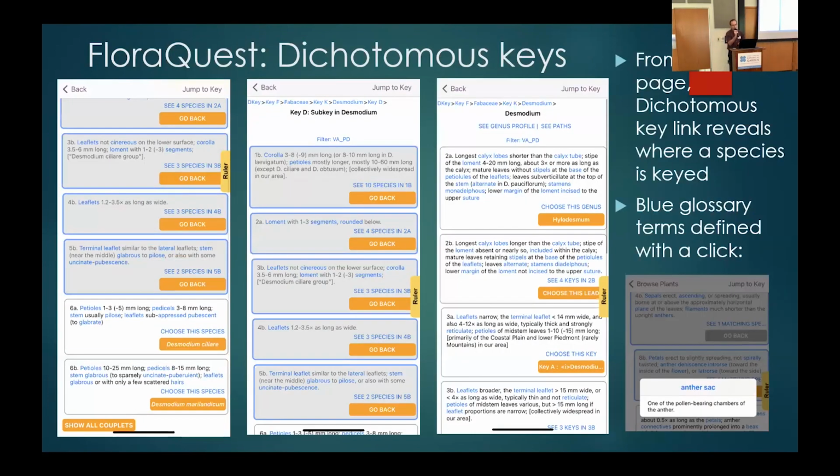On the dichotomous keys page, you will see sometimes you can link back to these from a species to see where that species is found. And when you're in them, you can navigate sort of backwards to where you came from. So if, for example, in this one, you were working through key D or key K, and then got to Desmodium and you didn't like the answers you're getting to, you could click the little key K up in blue at the very top here and go back to that key and navigate back through to find maybe what answer you wanted.